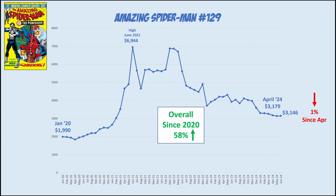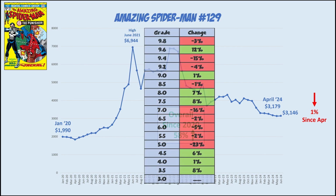All right, let's look at the individual grades on these books. So I list everything from a 9.8 down to a 3.0. You can see the only one that didn't have a sale was a 3.0 over the past 2 months, so I didn't include that in the data, but everything else had a sale. And you can see it's almost 50%, right? Almost even in terms of grades that increase versus grades that decrease. And that's why this book only had a 1% change in the downward direction. Okay, so ASM 129, pretty close. Slight downward trend, but almost even.